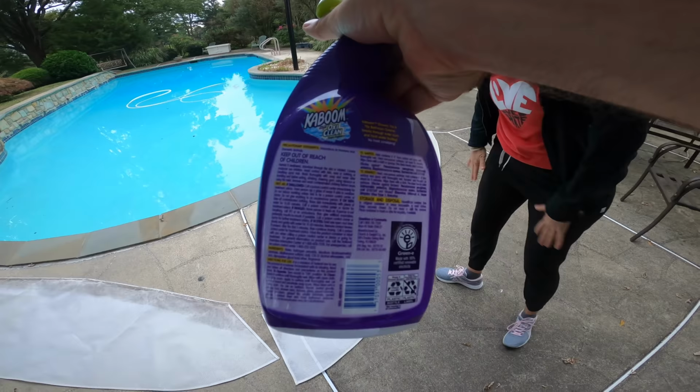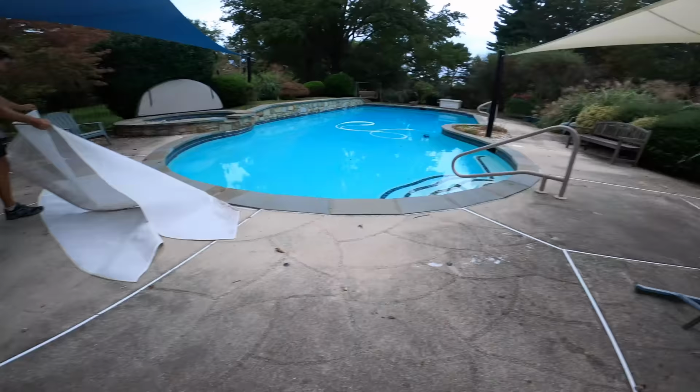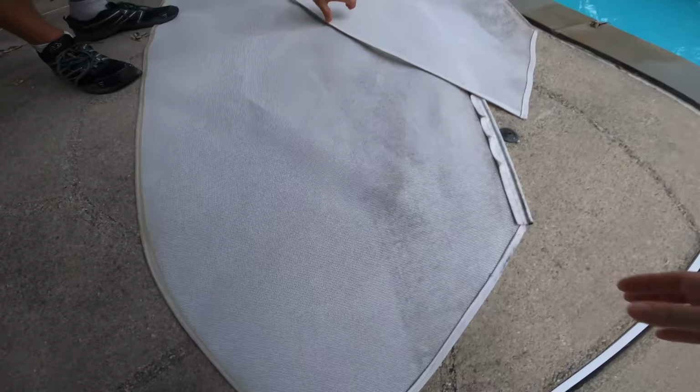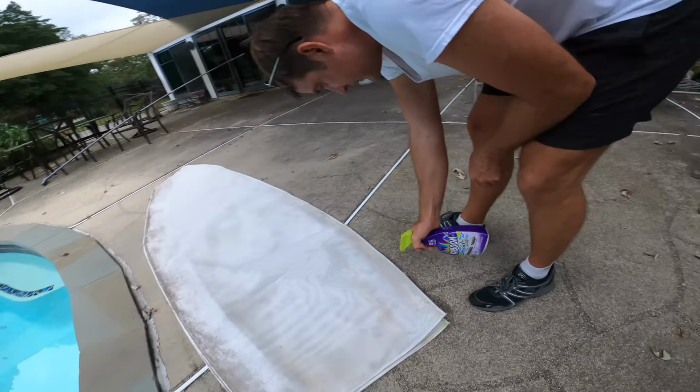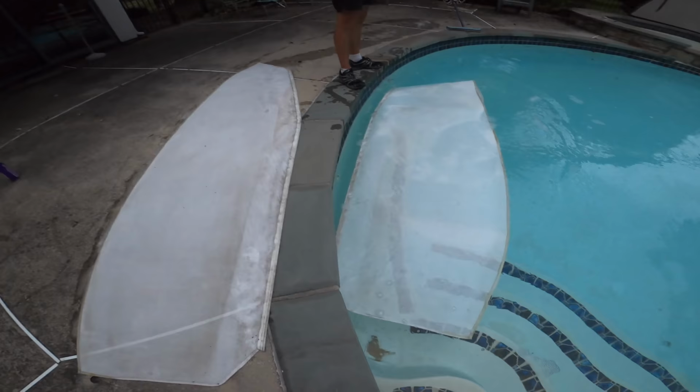No cloth. No cloth. But I'm gonna be reusing that. You're not making a new one of these. Look how clean it is. Cool. We'll come back with some brushes and rags.